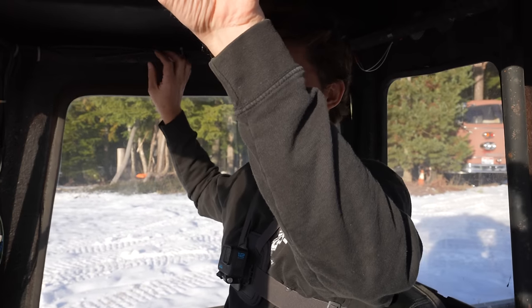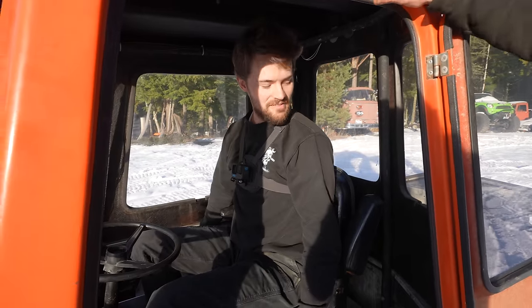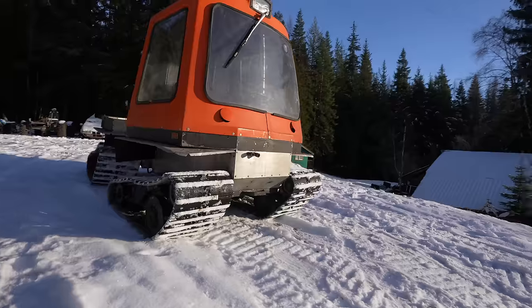Think it's like experiencing an earthquake all the time. It's a good thing this seat has suspension. It is like nothing in here is moving, but you can just hear everything underneath you going, oh man. Until we have a lot more snow, high gear is really not fun.